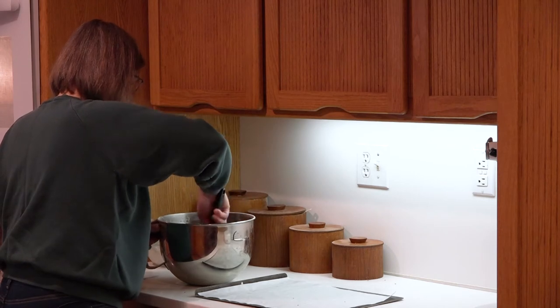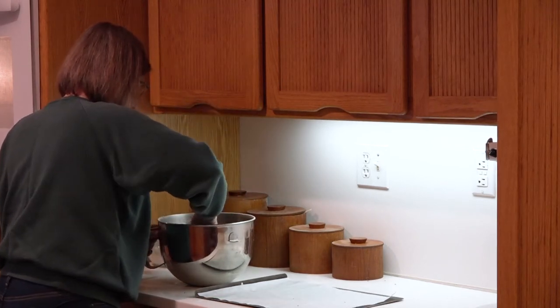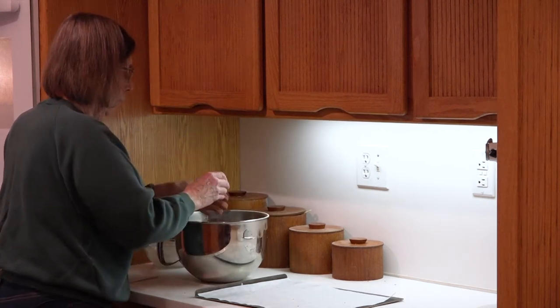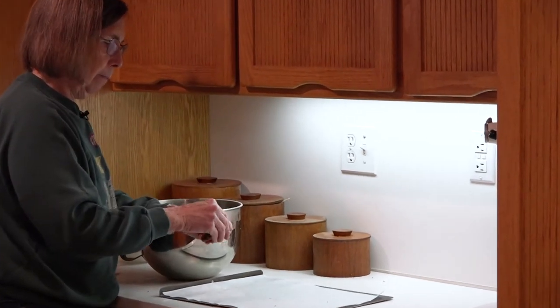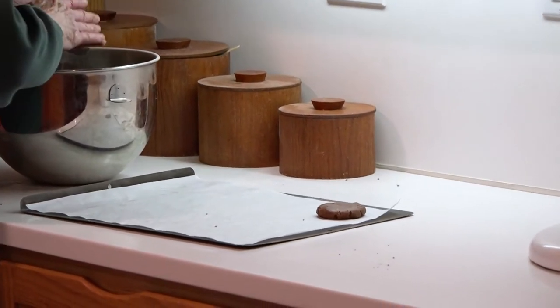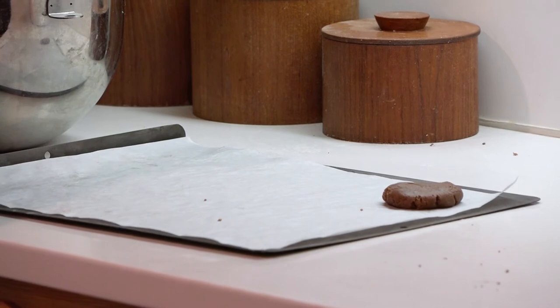This will make about 2 dozen cookies. And actually what I'm going to do is form balls about 1.5 inches, and then pat them down a little bit. The original instructions do not say to flatten them, but I found it works better if you do.